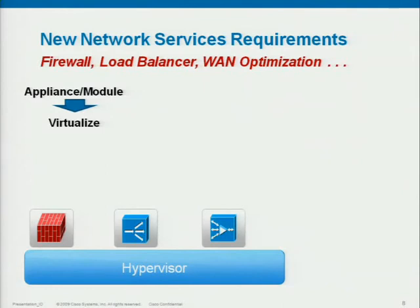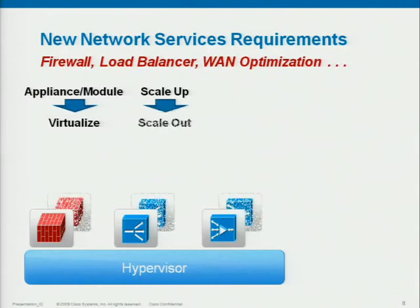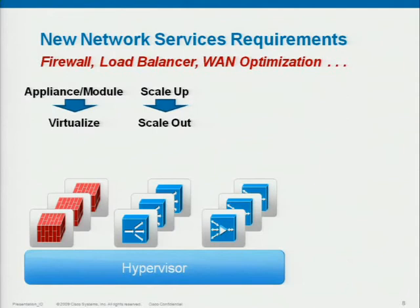Okay? We got that message, right? The next one is, don't just scale up. Help us to scale out, right? Let's say you have a 10 gigabit firewall. If you run out of capacity, you can buy another one, but you may not use all of that 10 gig capacity on day one. Is it possible to scale out and add incremental firewall bandwidth over time, as I need it?